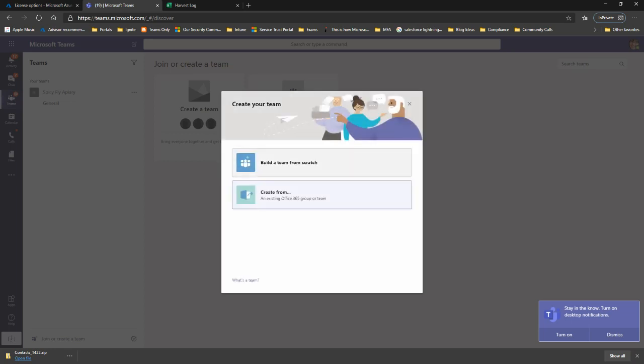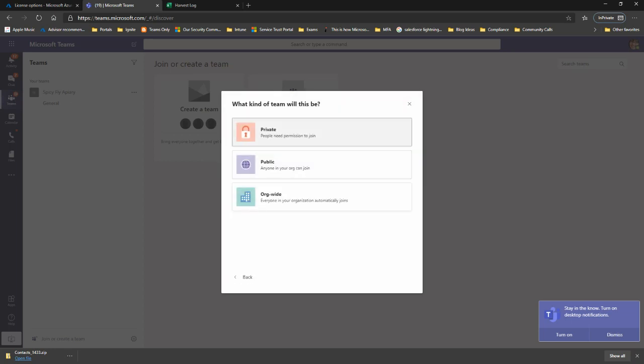So all I'm going to do for now, I'm going to build a team from scratch. Now, here's our permissions. Would we like every single person in the organization to be added to that team? That's the case for my Spicy Fly apiary team over here. The other choice is public, where the team will show in this list.